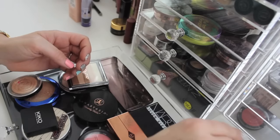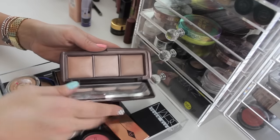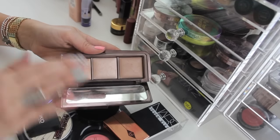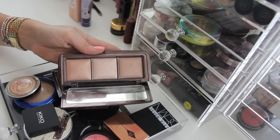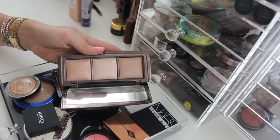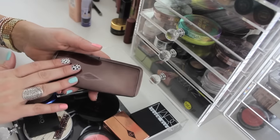And then that is a blush. Then I have my Hourglass Ambient Lighting palette, which I think is just a staple for everyone. Everyone should have this because, how can I explain it? They're pigmented enough that you can wear it as a highlighter, but also soft enough that you can use this as an all-over face powder, and you can build it up to be a highlighter. So versatile, so gorgeous.